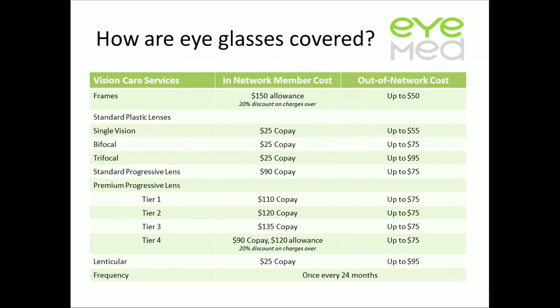So if you choose to get eyeglasses, how are those going to be covered? One thing that's important to note with EyeMed, each family member gets an allowance of $150. You have the choice of using it towards frames or towards contact lenses. It's one or the other that you get to choose. They don't ever extend that in both categories in a calendar year. Okay, so you kind of want to choose each year, where am I going to use my allowance?